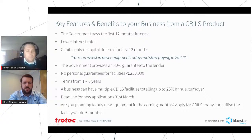So you might not be looking to invest in this right now, but you might be looking to invest in May, June, July. We can get an approval in February, March, and that will give you time until kind of September to get that machine in. As I said earlier, it's all about 25% of annual turnover.